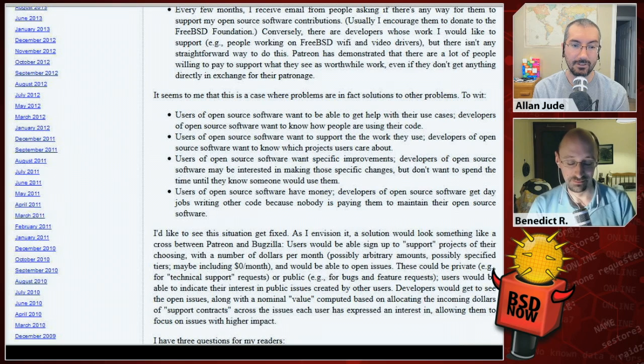And then they'd also be able to open issues. They could be private, a technical support request, or public, like bugs and feature requests. Users would be able to indicate their interest in public issues created by other users, stars or whatever. Developers would get to see the open issues along with the nominal value contributed to them, although not specific dollar amounts necessarily.